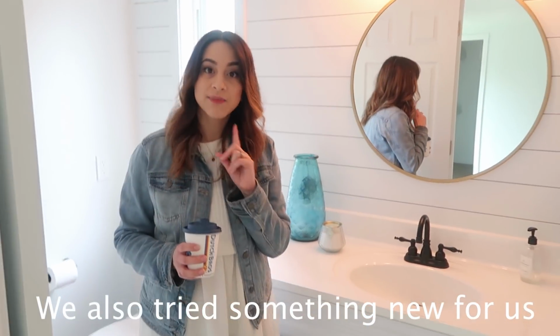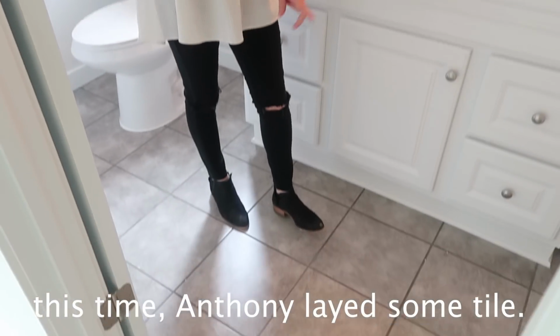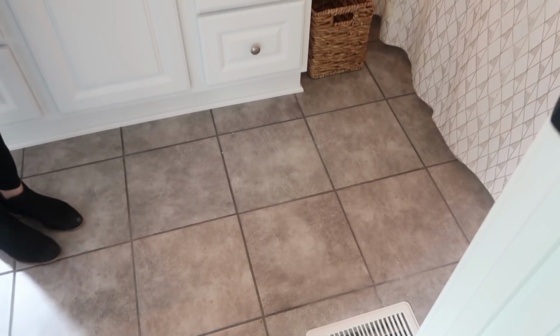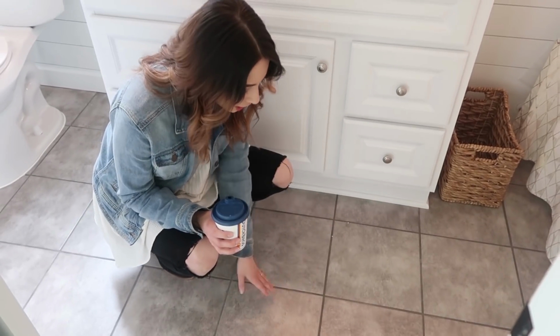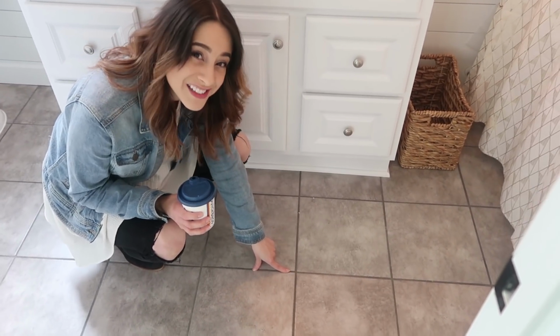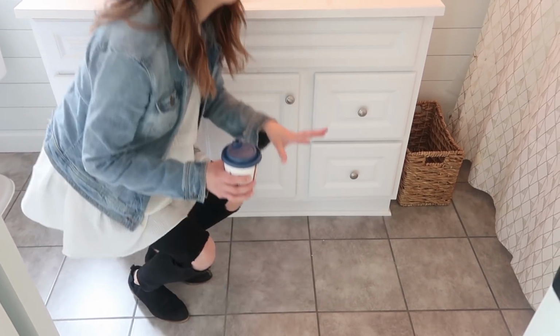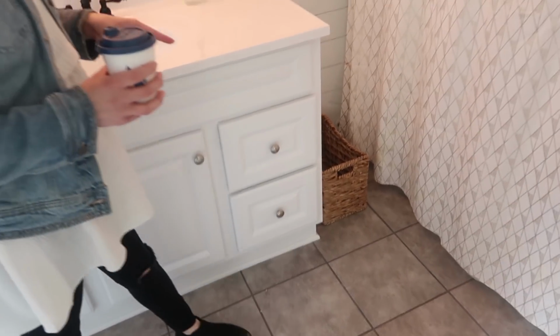We also tried something new this time, and Anthony actually tiled this floor, and I think it looks amazing. It was a little darker than I picked originally, but I really like this color. I actually like how he did a darker grout, because for cleaning, it's not going to show up as much dirt as a white grout would. I think that was a really good call on his part.